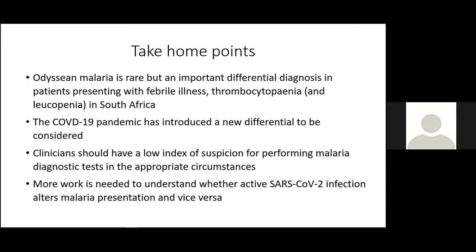Clinicians obviously need to have a low threshold for performing malaria diagnostics when the picture fits. And also more work is probably needed as to whether active SARS infection can ultimately alter presentation and vice versa. And yeah, that's my story.